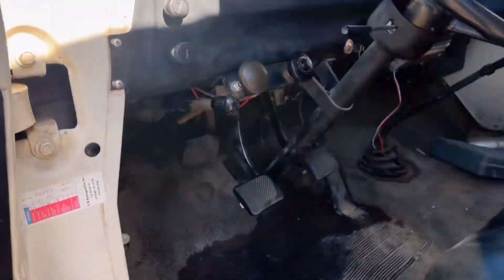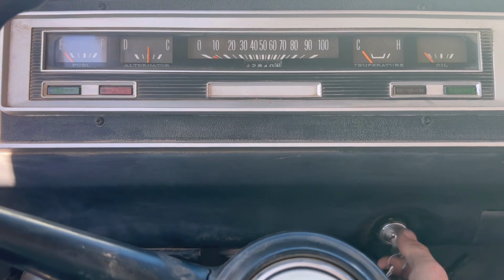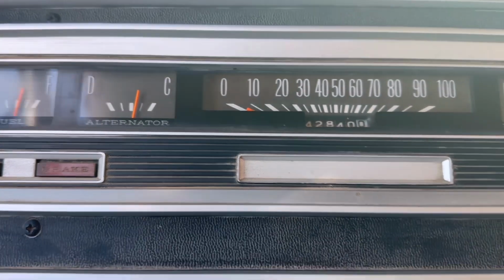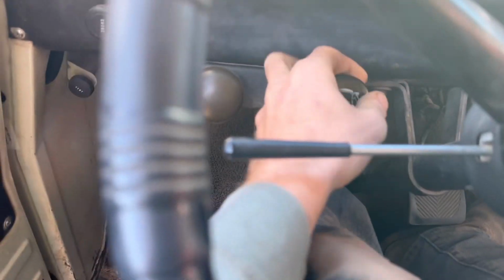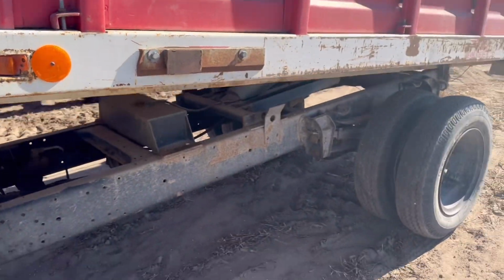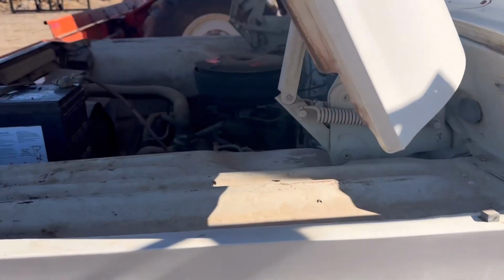We'll fire it up here. Kick the bed up. But it just fires right up. Fuel gauge works. Alternator comes right up. I drove it a couple miles here from town. Oil pressure's coming right up there. We'll pull out on that. That kicks the PTO in gear. Then the bed will start coming up. Just a sweet running thing.